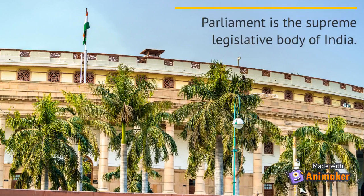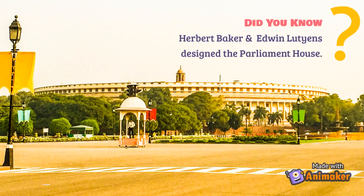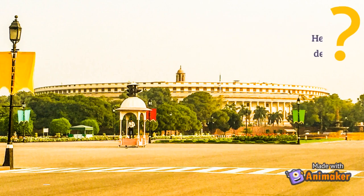Parliament is the supreme legislative body of India. It comprises the President and two houses, Rajya Sabha and Lok Sabha. Herbert Baker and Edwin Lutyens designed the Parliament House.